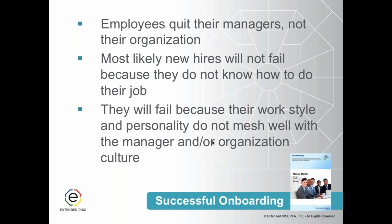So what I'm hearing is that oftentimes many of our organizations already have a good hiring process in place, and we tend to hire the people that fit on paper. They all have very similar skills. They match what we're looking for, but where it can go wrong is with the personality or the work style not meshing.